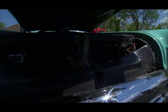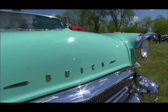That's a solid hood there, too. Yes, it is. Clank. Yep. Thank you very much, Jerry. You bet. Beautiful car, man. You bet.